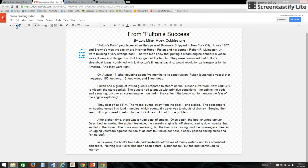So we've got paragraph number 1, paragraph number 2, paragraph number 3, 4, 5, and 6. All right, so now the next step will be to chunk our text, but before we chunk our text, we want to quickly read through the text one time. We call this the cold read.